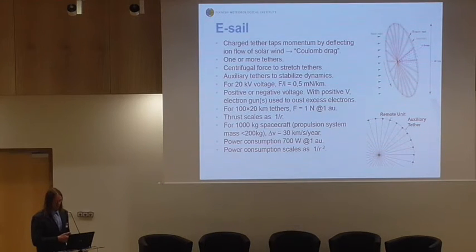1 Newton is actually quite a lot when we're talking about a propulsion system, which doesn't require any propellant other than solar wind, of course, but no propellant that we would have to carry with us to the mission orbit. Some interesting numbers there. One thing worth noticing is that the thrust scales down as 1 over r instead of 1 over r squared, as it does with conventional solar sail or photon sail, which is an advantage to this propulsion method.